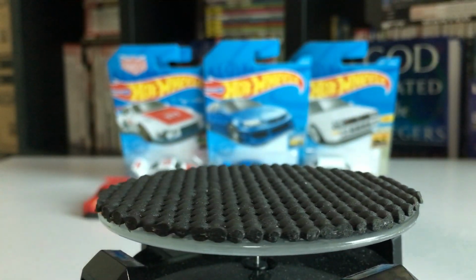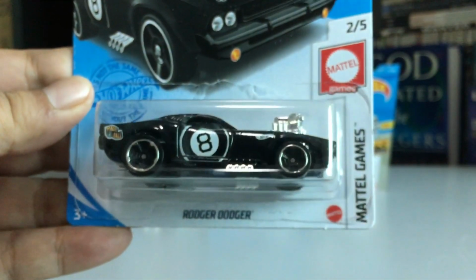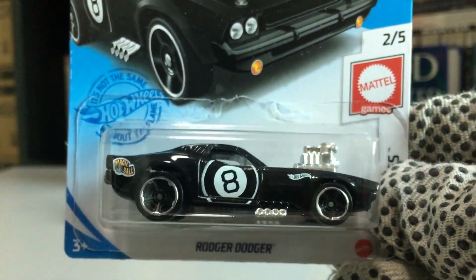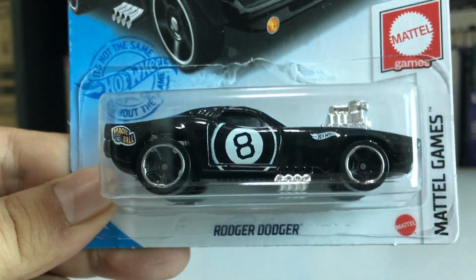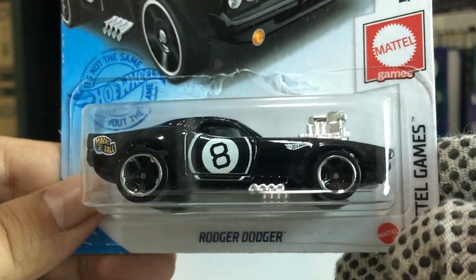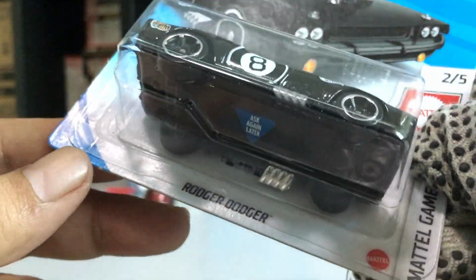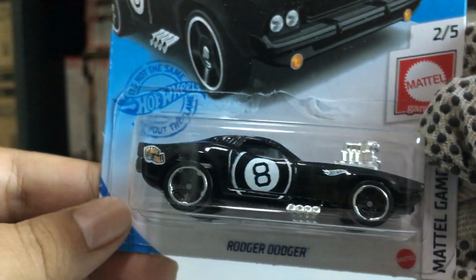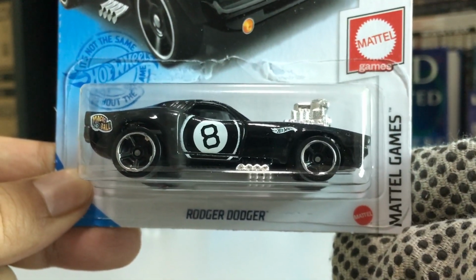Next we're gonna see the Magic 8-ball Roger Dodger. This is the normal version, not the Super Treasure Hunt version. Because one thing I like to show is, you can see in the under the cut there. Yep, there's something inside. So let's kasiloose.